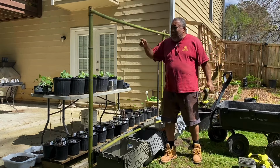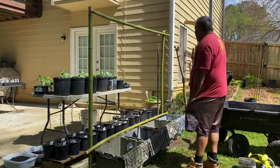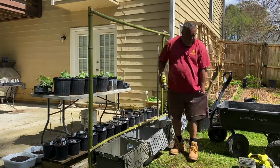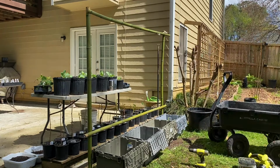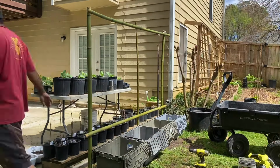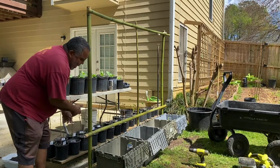Them little screws that I put up there are just temporary, just to hold it up, because I'm gonna wire it so it stays nice and strong. I'll come back with a plier and tighten it up really nice.